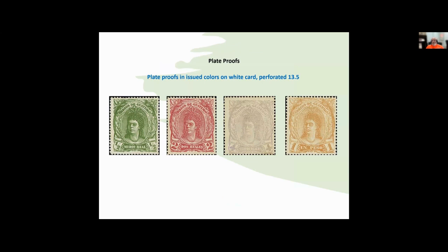They tried some interesting alternative papers on the Indian woman issues. These are on a thick, almost a cardboard paper. They look very much like the issued stamps.